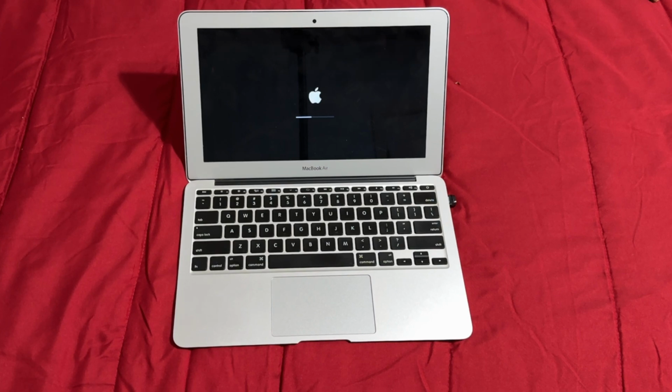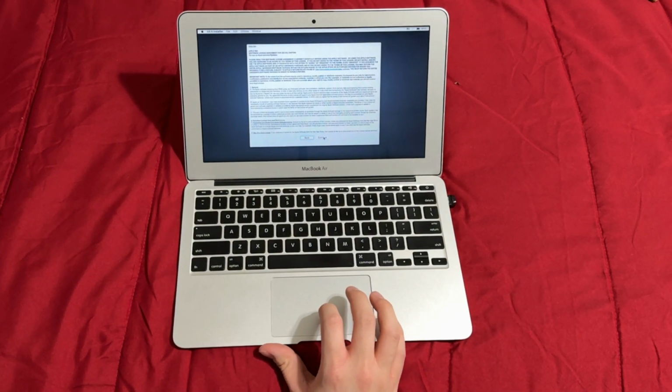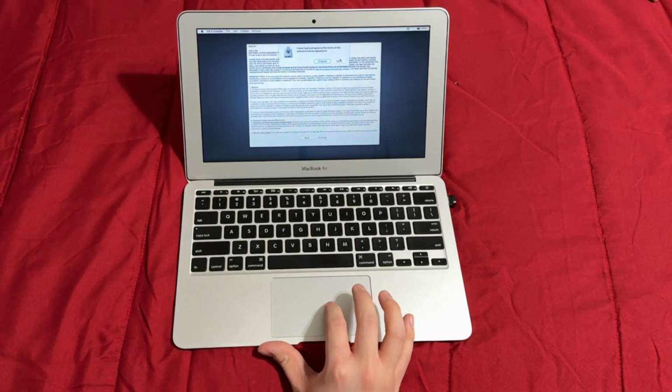Taking quite a while to load. Much longer than I'm used to after I upgraded to the 14-inch MacBook Pro. Man, just thinking how far we've come in computers. We had to wait this long back then, and we were fine with that. Let's go. Continue. Agree.